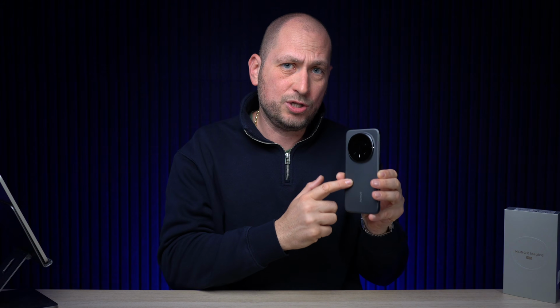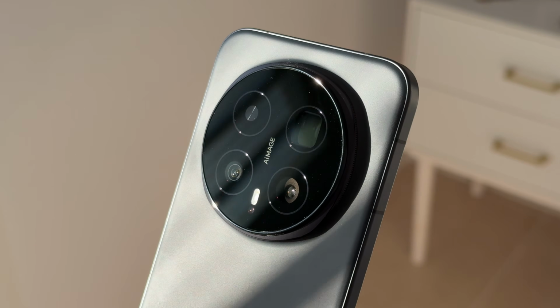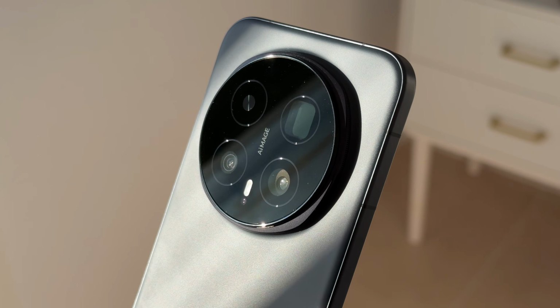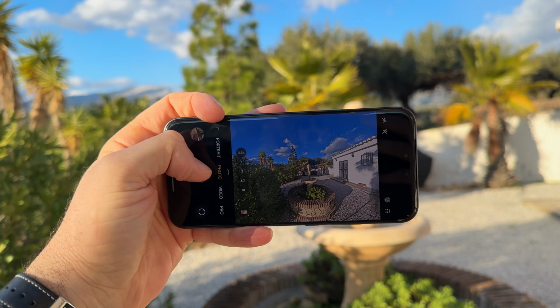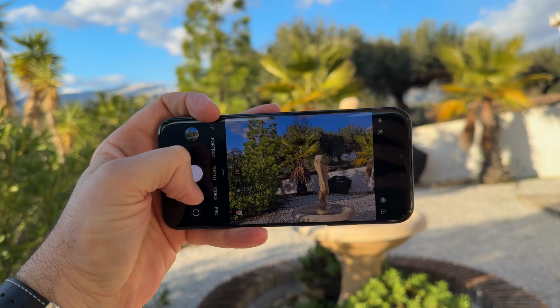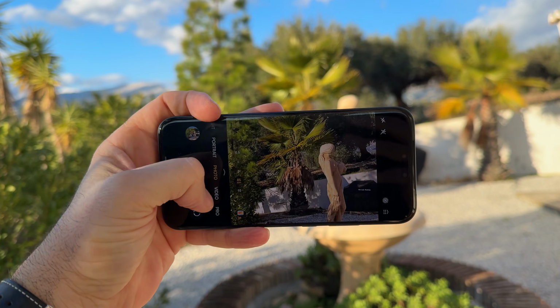Now, when it comes to phones, and at least in my experience, most people care about 3 or 4 things about the phone. First of all, that the phone can take good pictures and videos. Well, this phone has you covered. So our main camera is a 50 megapixel sensor, then we have a 200 megapixel telephoto lens camera, and then we have an ultra-wide camera that's also a 50 megapixel sensor, and another 50 megapixel sensor on the front.